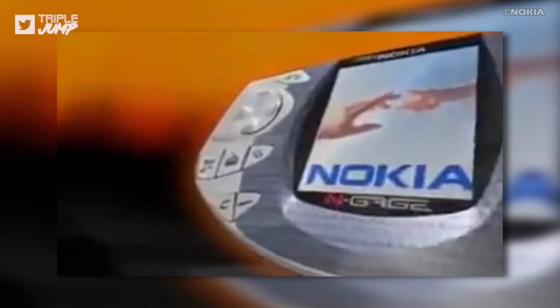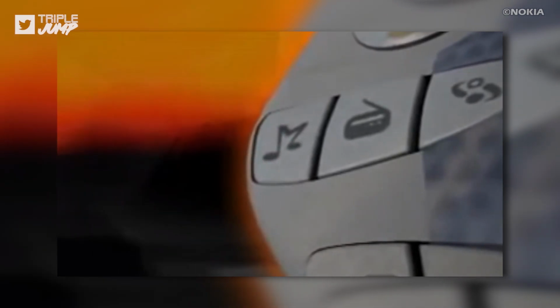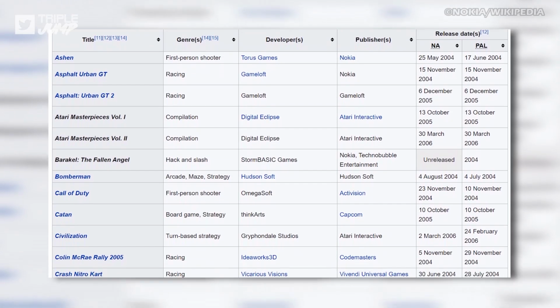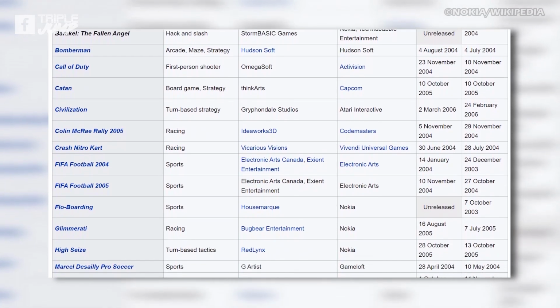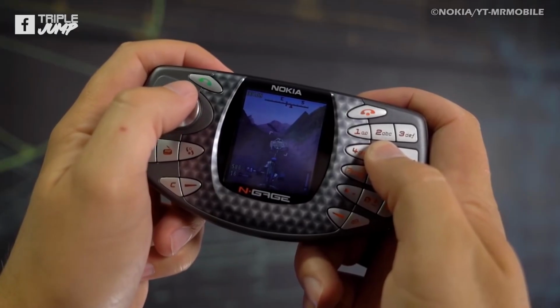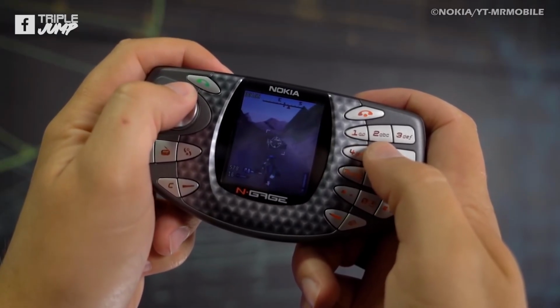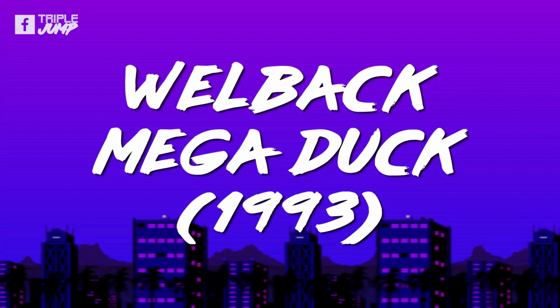It was also ruddy expensive, selling for more than an adjusted 420 Blaze It bucks. It did have almost 60 games available at retail and a surprising amount of support from Sega, but that was less a compelling reason to own an N-GAGE than it was evidence that Sega had literally no idea what they were even doing anymore.